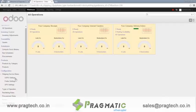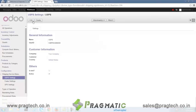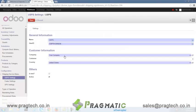Now we'll see how to configure different shipping service managements: USPS, FedEx and UPS. We'll go to USPS under configuration and we'll try to see what things are mandatory here.